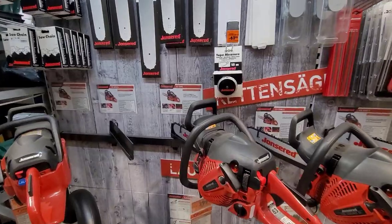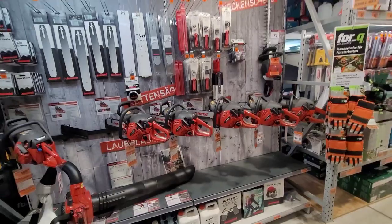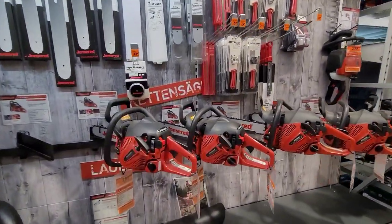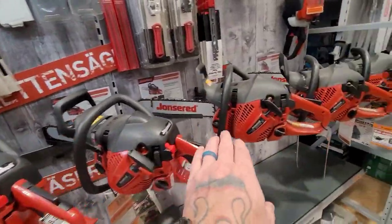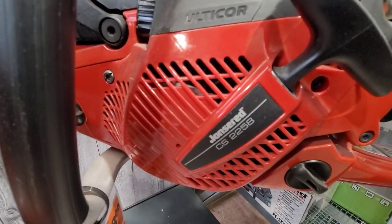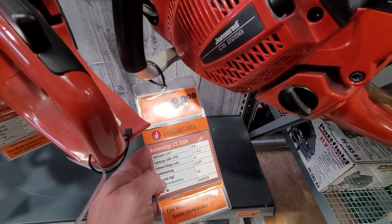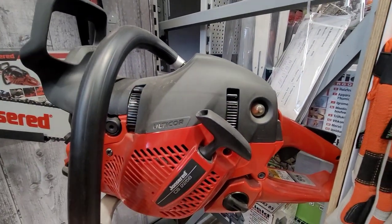Looky, looky what I found. A whole Jonsered display. This place is called Hornbach. And guess what they've got? I mean, yeah. What? Look at that. Oh my God. Pretty reasonable price too. You know? Dang.